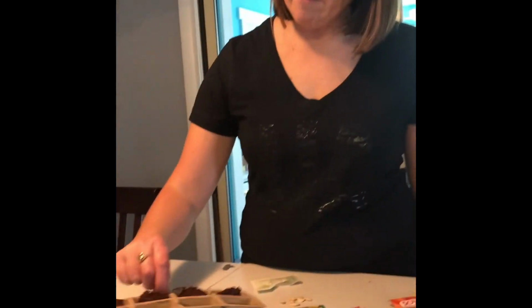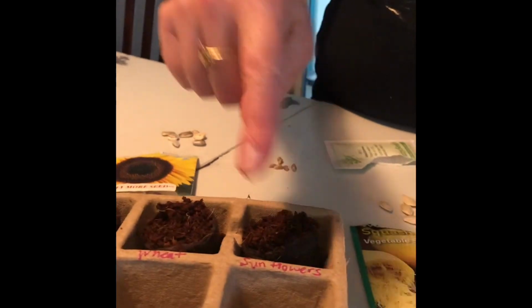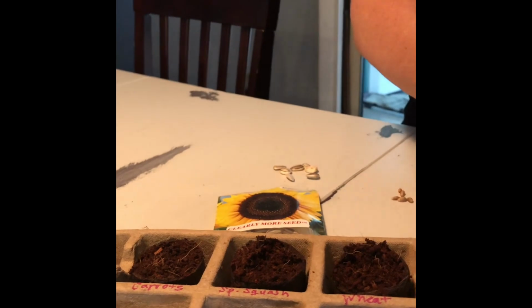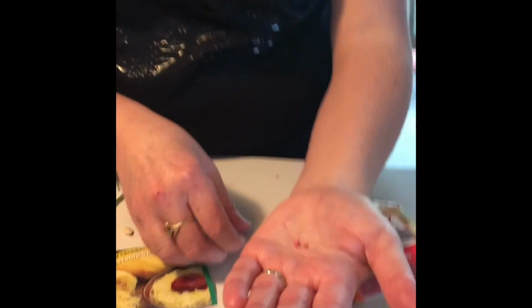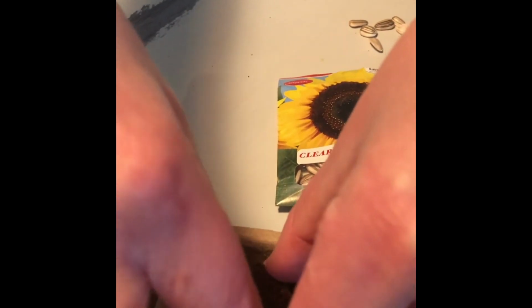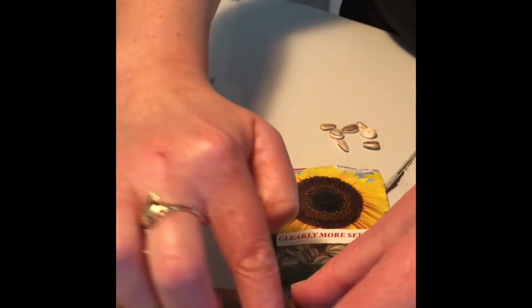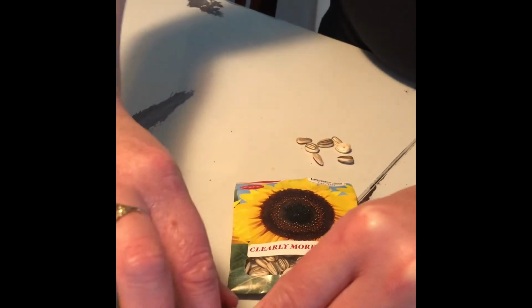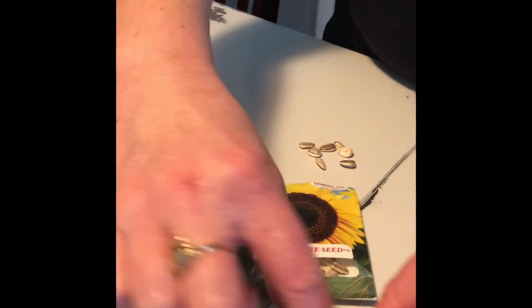So I have my soil here, and I wrote on it carrots, spaghetti squash, wheat, and sunflowers. That way we can keep track of which one's which. We're gonna put them in the soil. Let's say five seeds in each one, just in case, you know, sometimes you get a seed that just doesn't grow. So here goes carrots into our soil, and we'll kind of push them down a little bit and plant those guys under. And let me dig those guys down a little bit more. I need like a little tool, don't I? A gardening tool.